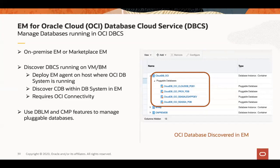Usually, database cloud service which runs on VM has a container database as part of the DB system. The first step to have lifecycle management of multi-tenant on this container database is to discover and monitor this DBCS in Enterprise Manager. Now, the Enterprise Manager agent can be installed onto this DBCS VM. And once the discovery is complete, you would be able to see the cloud database and its associated PDBs in Enterprise Manager. The picture on the right-hand side shows you one such CDB along with its PDBs.